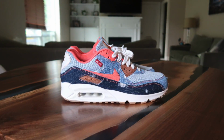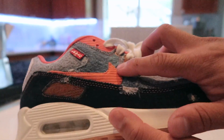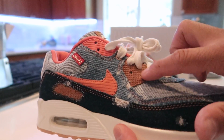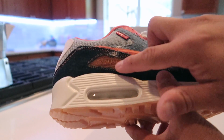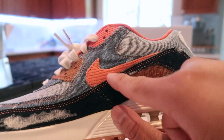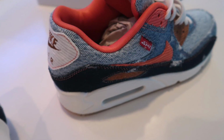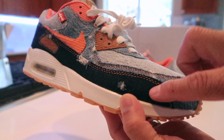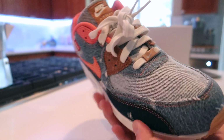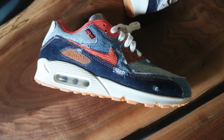But I love the material choices on this. It's not just denim, like it's a denim pack, it's a Levi's shoe, but there's also the corduroy elements too. So the Nike swoosh here is in corduroy, this is corduroy, as well as this part here where it says Air Max. Also, I chose to do corduroy on the back in a sail color, and then also you can see the corduroy better here on this swoosh. So I love the fact that I can mix the colors of the corduroys as well as 3 different tones of the Levi denim print. There's a dark, a medium, and then a light denim, and I kind of used the combination of all 3. Then I did some hits of browns all over the shoe, and then some gum bottoms to kind of tie it all together.